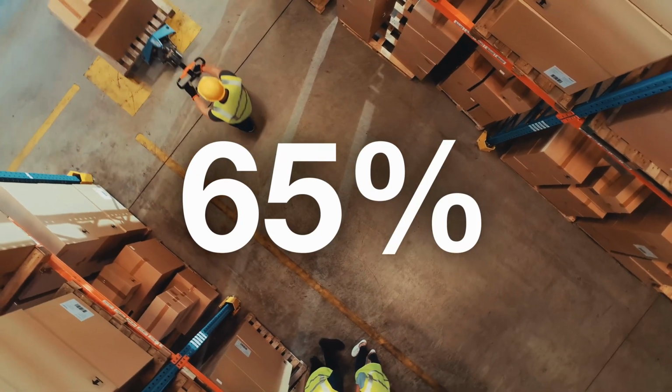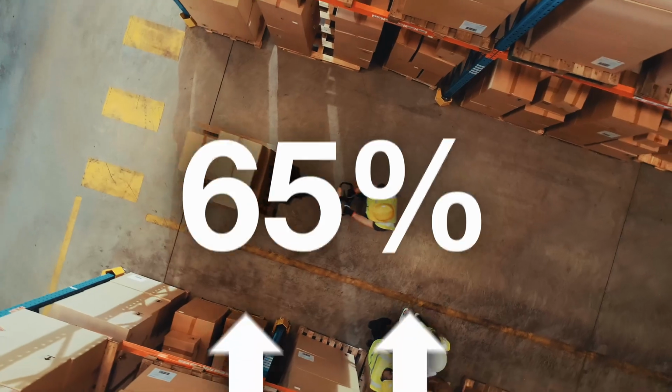65% of our spend is currently through the Sedex platform, which we're looking to increase over the coming years. We're also looking at improving our packaging. From plastic packaging, we're looking to increase the recycled content used by our suppliers. We're also asking our suppliers to look at FSC.